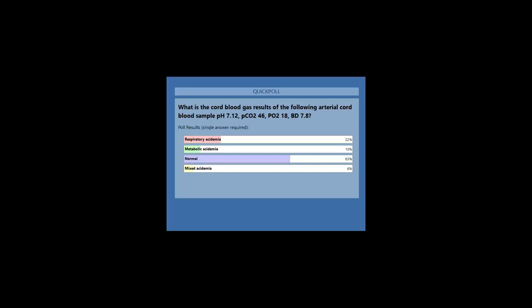Okay, so this is a normal cord blood gas. First thing you want to look at is the pH. So it's greater than 7.10. I'm using ACOG's and AAP's guidelines. So your values may differ a little bit based on your hospital. So don't freak out if you're like, well, our normal is 7.2, which it may be. I use ACOG and AAP's, and it is greater than or equal to 7.1.